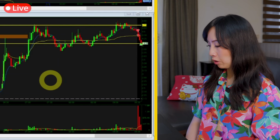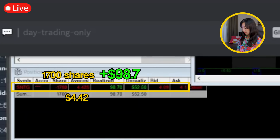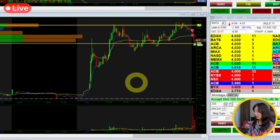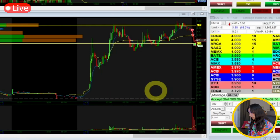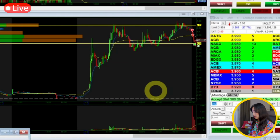I believe this is also going to be the area I start taking some profit. You can see I took 300 shares covered at $4, locking in $98. You can see still no green candle on the 2-minute chart down here. We're breaking down that $4. We saw $3.95 for a split second.